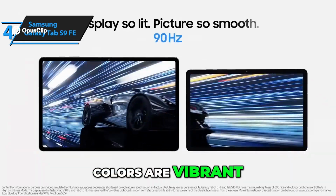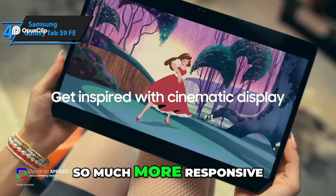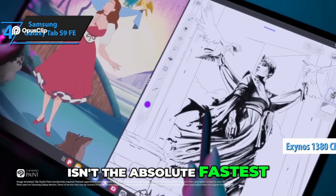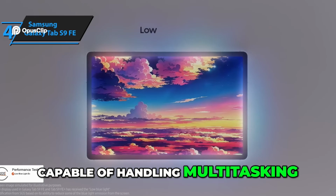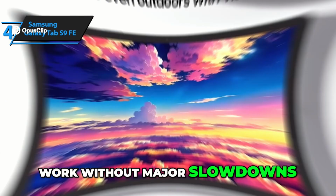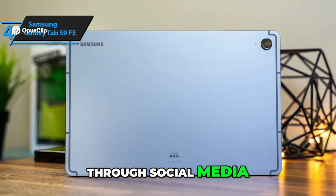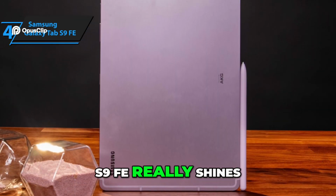Colors are vibrant, text is crisp, and that higher refresh rate makes everything feel so much more responsive than standard 60Hz panels. The Exynos 1380 chip isn't the absolute fastest processor out there, but it's more than capable of handling multitasking, productivity apps, and even some creative work without major slowdowns. Whether you're taking notes in class, editing documents for work, or just doom scrolling through social media, this thing keeps up beautifully. But here's where the S9 FE really shines.